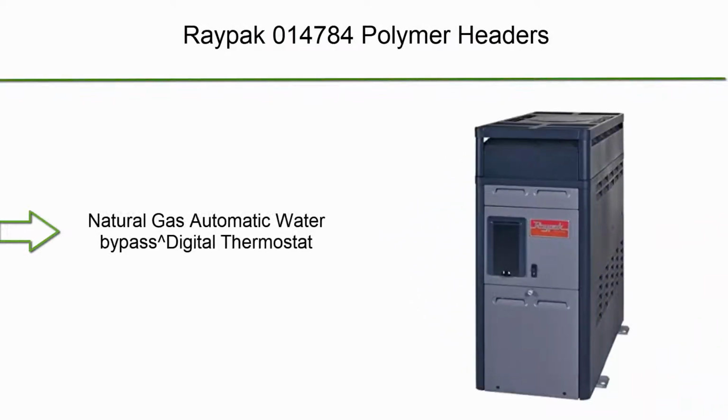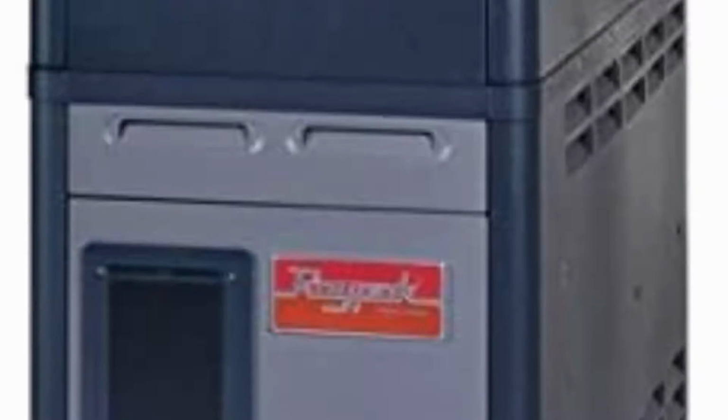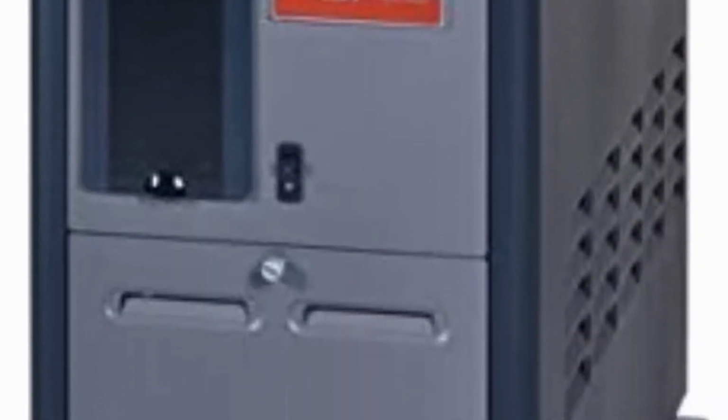Top 8. Raypak 014784 Polymer Headers Digital Control, Electronic Ignition, Natural Gas PR156ANC Heater. Natural Gas, Automatic Water Bypass, Digital Thermostat.